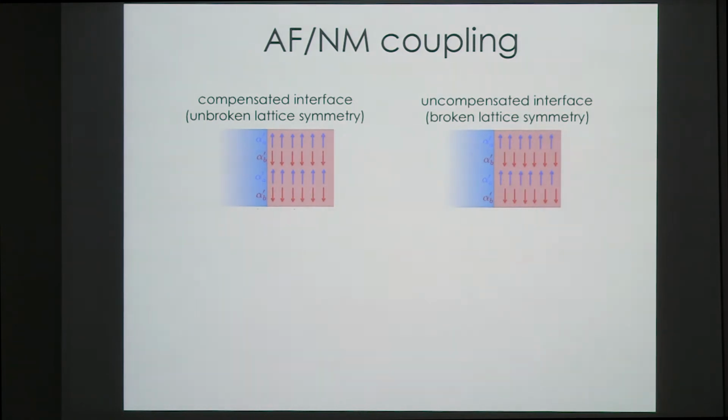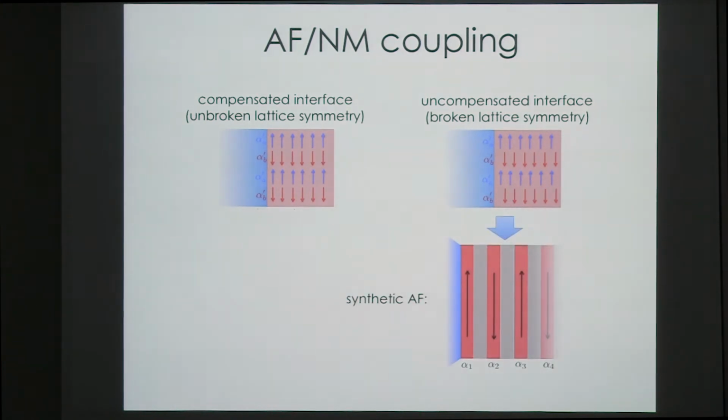So one possible alternative to this is to use a synthetic antiferromagnet, which is just, in this case, insulating ferromagnets separated by normal metal spacers, and they're coupled to each other by, let's say, RKKY interaction. So it's basically an antiferromagnet. But the point is, just looking at this, you can already see that there's a broken symmetry along this interface. So you couple to thermal fluctuations for one sublattice more strongly than the other one. And in addition, you can control exactly what materials you put into this heterostructure, which means that you can control more precisely the effective damping of each of these sublattices.